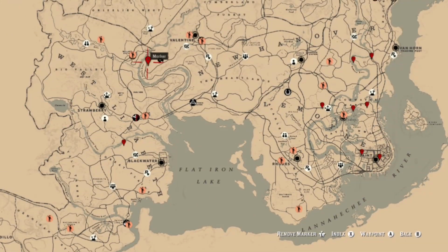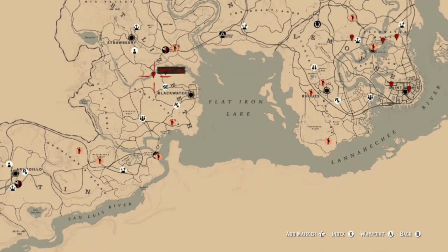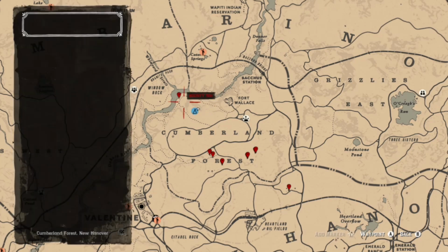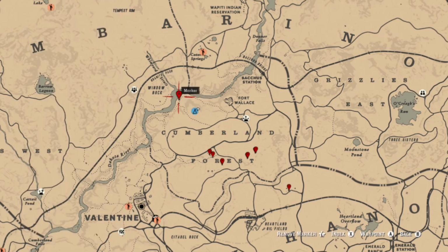You have the location where I was at, which is a little north, and then you also have this location in Blackwater, and then there's also a location near Cumberland Falls where a guy's at a wagon and tells you to get on the cliff because some people are being held up.